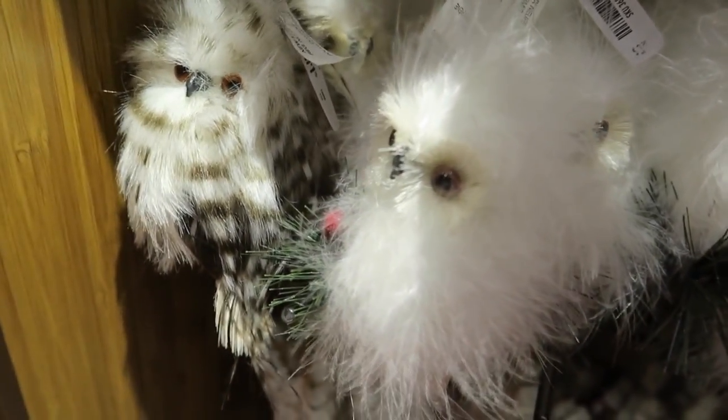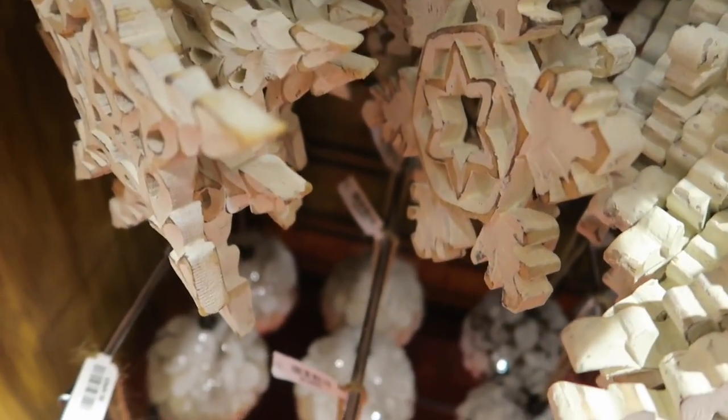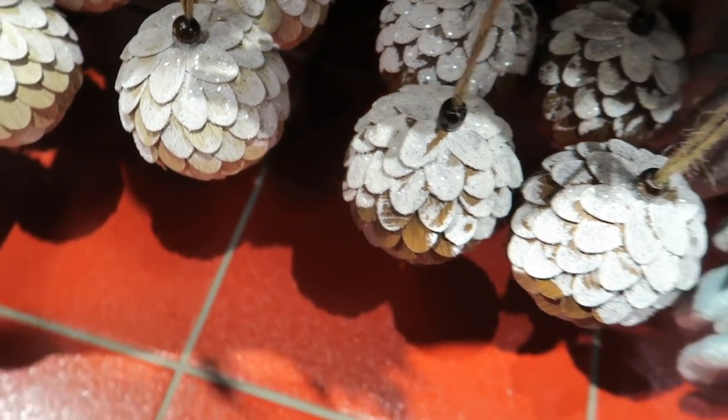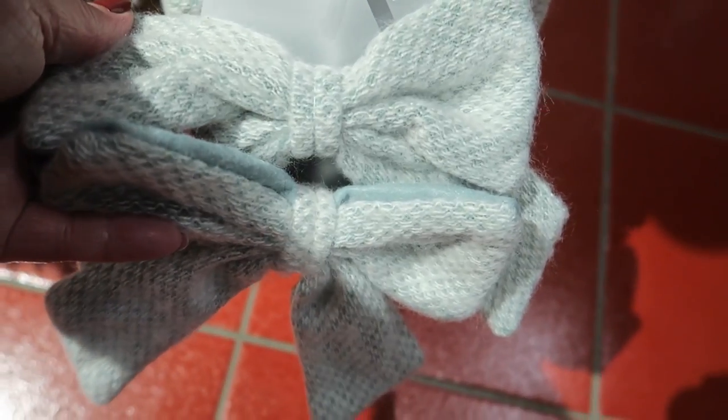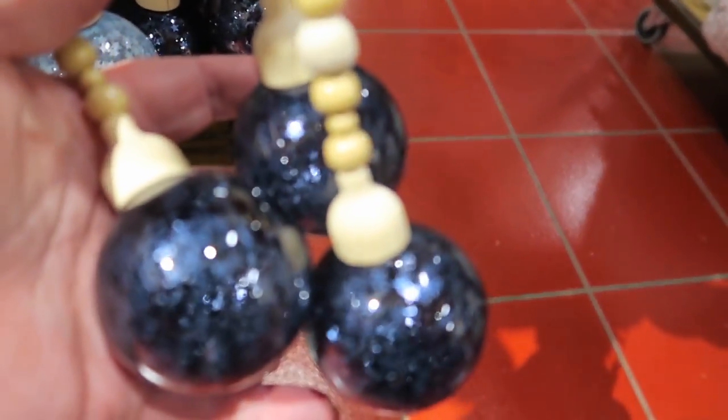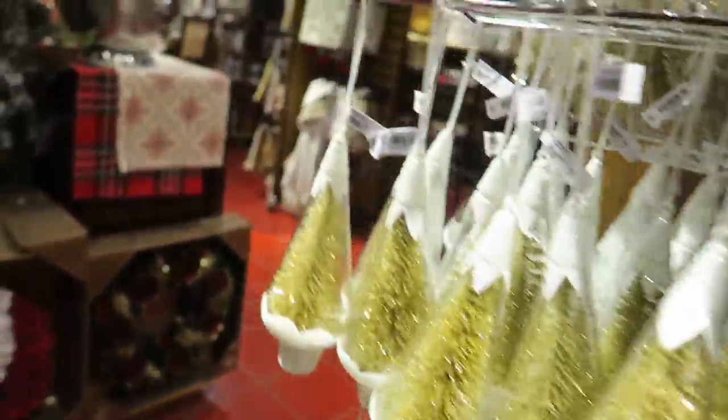More owls for $3.99. These are $3.99 for the wood snowflakes. And then you got those down there. And some little clip bows. These are cute. They're $4.99. Okay, let's see what's over here.